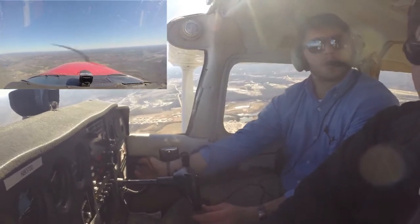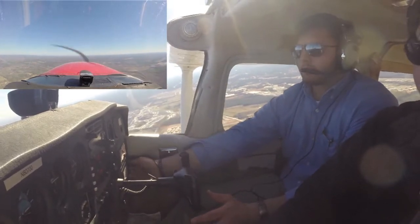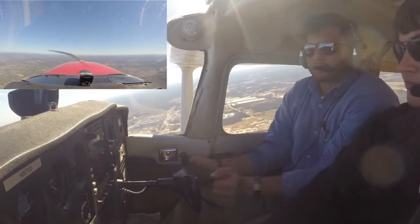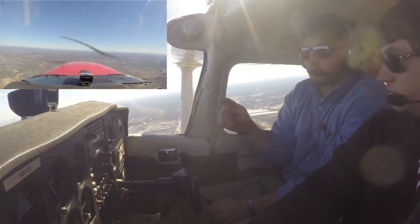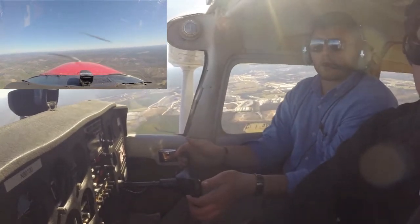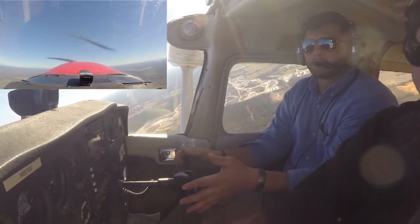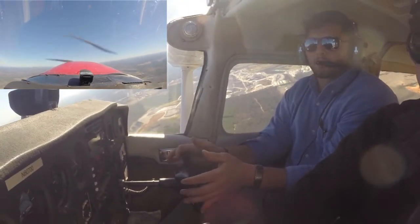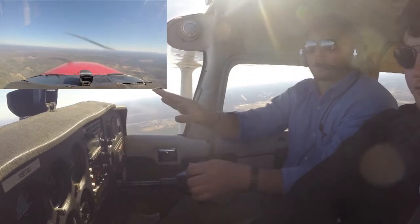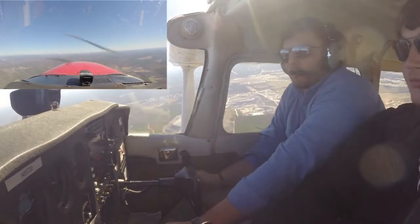Alright, so what we're going to do here, you can still hear me, right? Yeah. We're just going to do some climbing, turning, and descending. For climbing, you just put it in full power, mixture in, and you pull back. Now, if you want to climb faster or slower, the steeper the climb, watch your airspeed. If we climb real steep, that airspeed will slow down. If you want to climb a little flatter, that airspeed will pick up. So we do use our pitch to control our airspeed. Because one thing you must always remember, we always climb with full power.